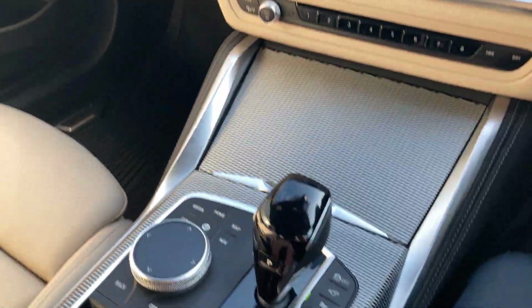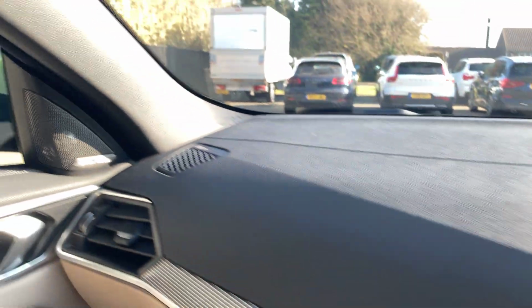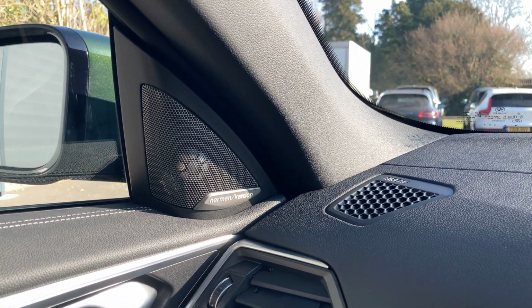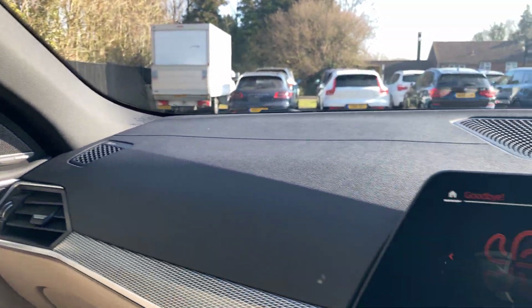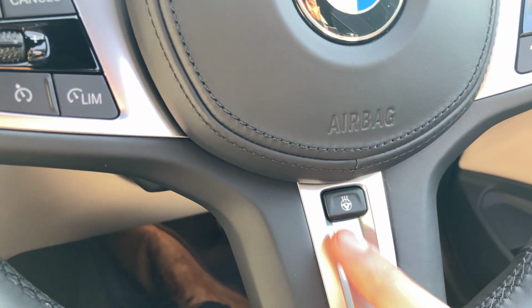So let's turn off the electrics. We'll have a look at the rest of the car now, but first of all, you've got the Harman Kardon surround sound system there. That's just one of the speakers, and then your steering wheel heating in the middle.